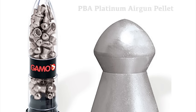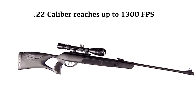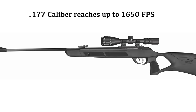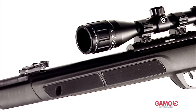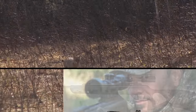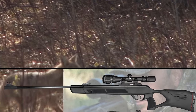Using Gamo's PBA Platinum ammo, the Magnum 22 caliber reaches 1,300 FPS. The 177 caliber reaches an incredible 1,650 FPS, perfect for pest control. Weighing in at less than 7 pounds, this lightweight air rifle is designed to make hunting game and recreational shooting easy targets. The world of air guns is changing with Gamo's new Magnum air rifle.